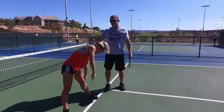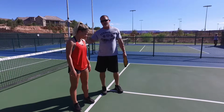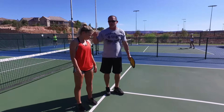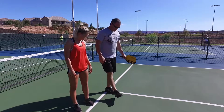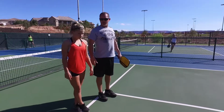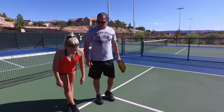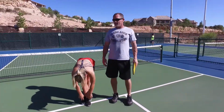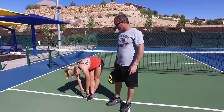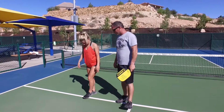Now the next one, and I think this is the most important, not just for ACL injuries but for all injuries in general. It is the hamstrings that attach to the lower back. So you want to go right over left. Same thing, chest big and tall, shoulders back, and then bend down. I don't care if you can touch your toes or not. Bend down, hold that 30 seconds, 3 times. And then right over left.